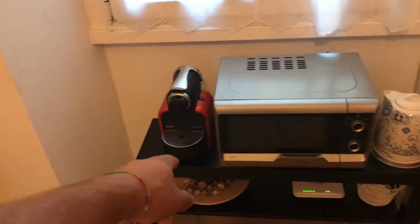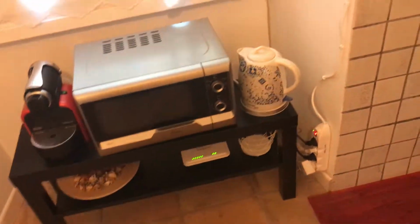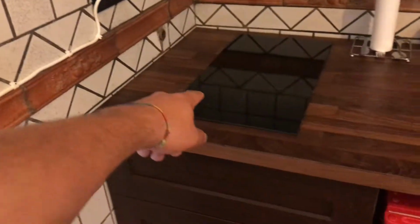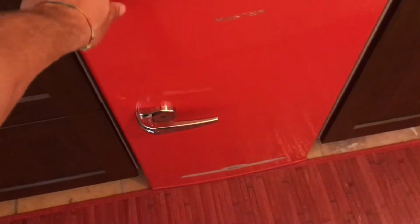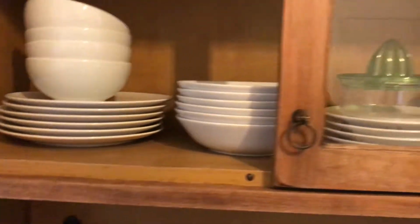Also, you have a coffee machine down here and the microwave, the internet. In the kitchen, you have here a sink, you have an electrical burner, and you have this really beautiful refrigerator. Also, you have forks, knives, spoons, pans, pots, and everything you need for cooking. Also here you have the plates and some other pots for breakfast. And here you have a storage.